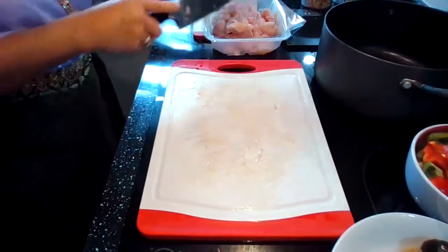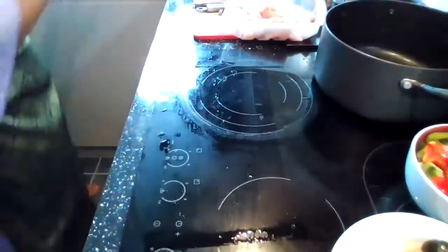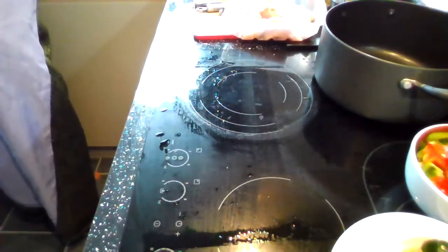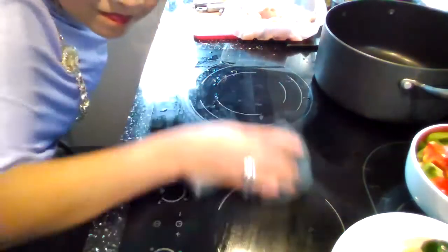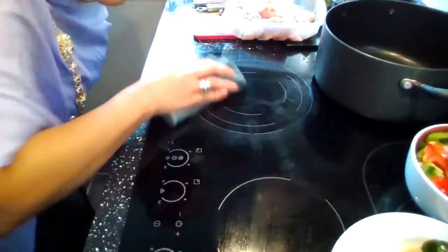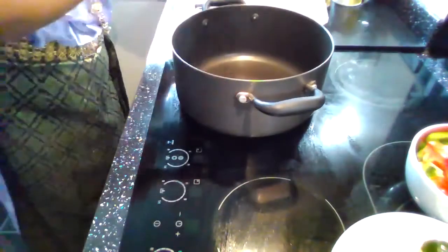I mean, when I'm cooking, I like to prep everything, and then when it's cooked, it doesn't take long. Just bang everything in. So I swap that across. So how's everyone doing? Thumbs up? Cool. All right, so I'm going to heat.